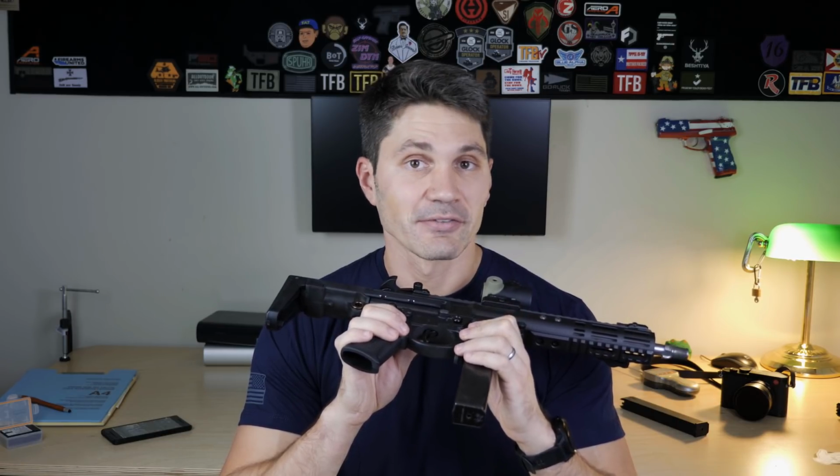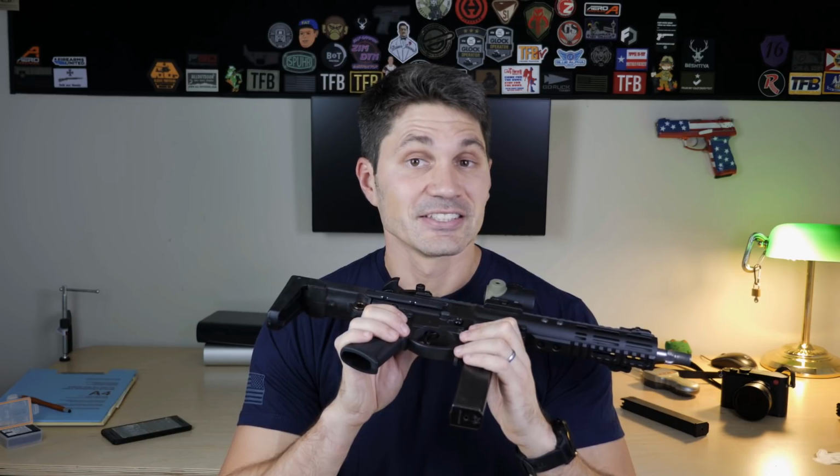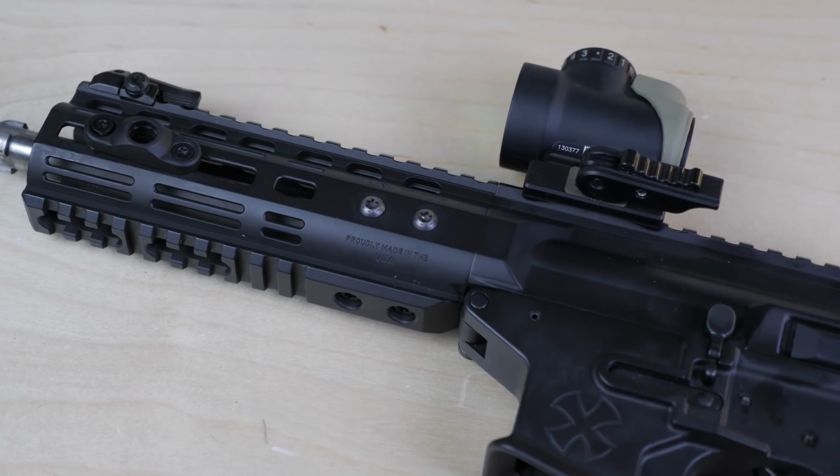This is gonna cost you 2.5 racks and a grant. $2,550. That is a lot of money for a gun that shoots 9mm. Is it worth it? Well, let me tell you about it and you decide. First, let's just start with the basic specs.